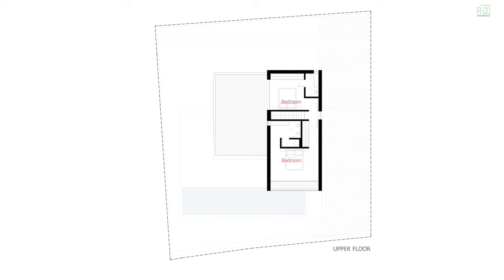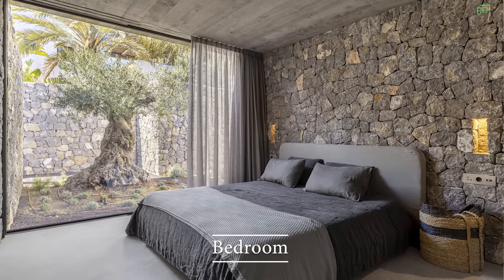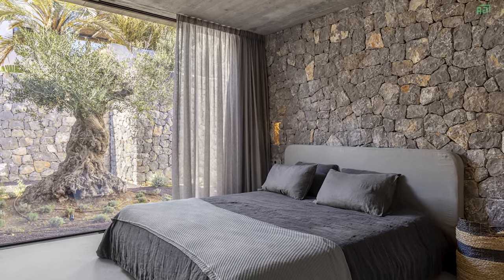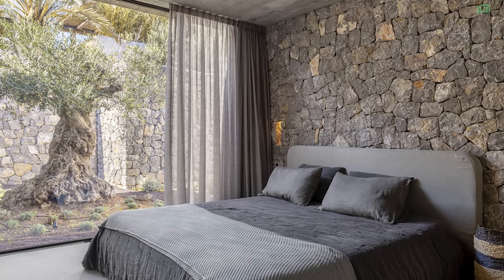In contrast, the upper floor boasts a transversely oriented volume, featuring two bedrooms with ensuite bathrooms. A striking cantilevered structure extends from the southern tip of this volume, providing shade to the terrace and pool area, while adding a touch of architectural drama to the design.